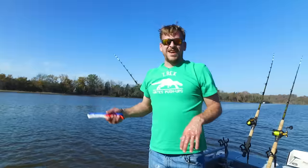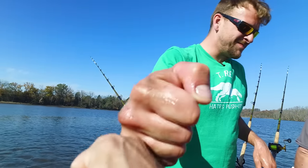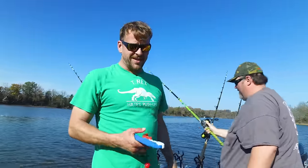Just released my biggest blue cat ever. Northwoods Angling, bottom dweller's tackle. Pretty awesome. James River, Virginia. Doesn't get any better than that, unless you're Luke.